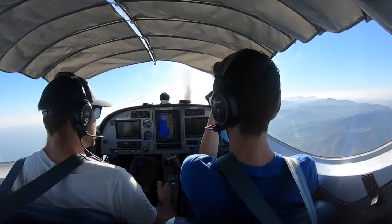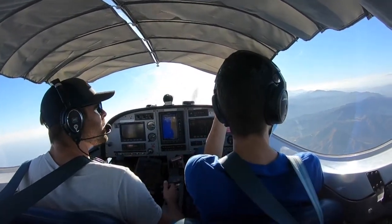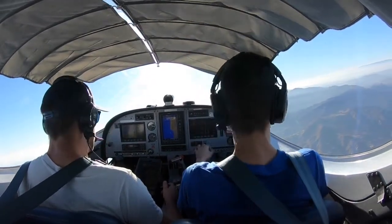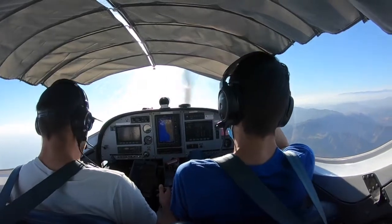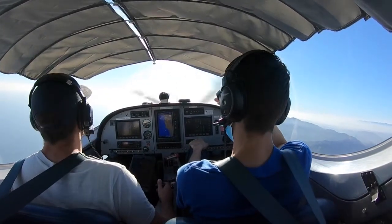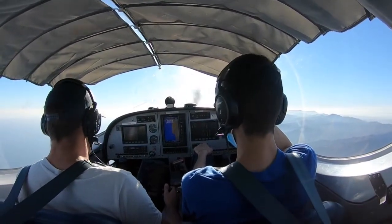And we're going to go ahead and start my turn. There's the canyon, there's the road. All right, cool. All right, great. We can go ahead and abandon the cross country. Okay. So let's, why don't you set me up for some steep turns? Okay. Let's go ahead and get started with some steep turns.